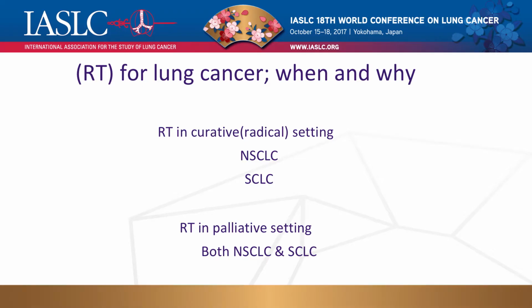I like the way Mickey put up that in Japan, they talk about living and wellness in the same way that we do. So we give two types of radiotherapy, really. We give curative or radical intent radiotherapy for both non-small cell lung cancer patients and small cell lung cancer patients. And of course, we give radiotherapy in the palliative setting to both groups.